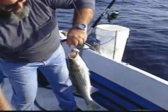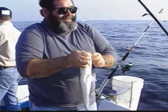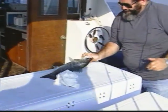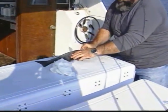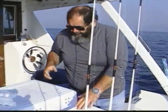Nice chum fish. Might not keep. Oh yeah, it'll keep. There's some chum there, Pete. Yeah, it's 19 and a half. Nice fish. Settle down.